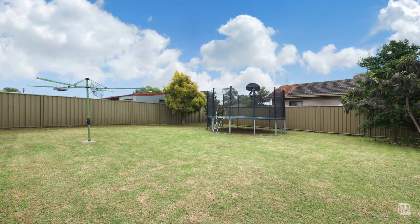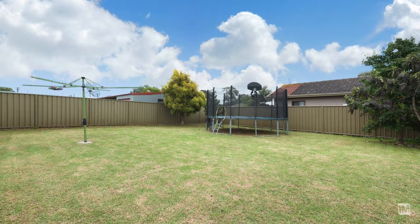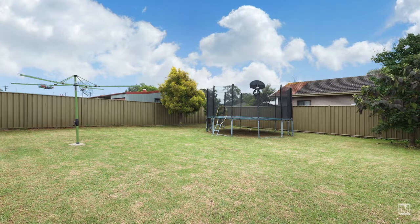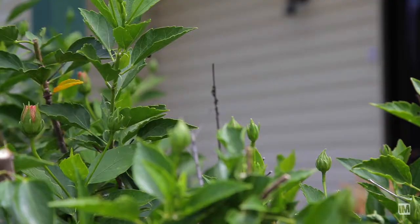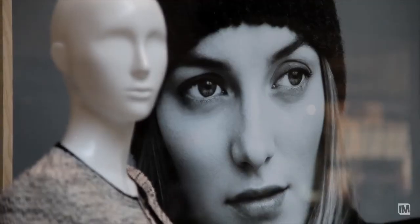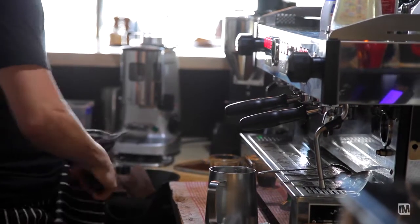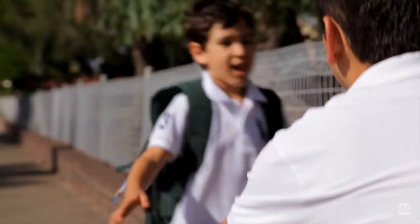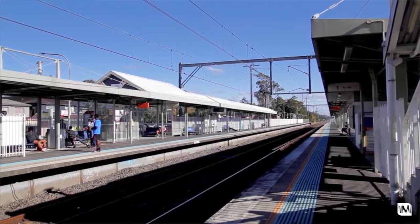Outside, you will find the marvellous backyard, a spacious blank canvas ready for your imagination to create something wonderful. This home is perfectly positioned, surrounded by important amenities such as walking distance to Campbelltown Mall and CBD, local schools, and as I mentioned earlier, only 700 metres to Leumeah Railway Station.